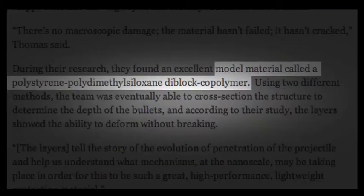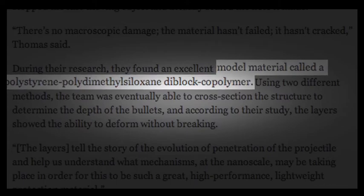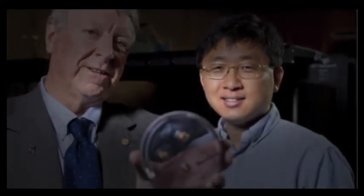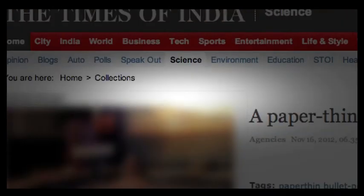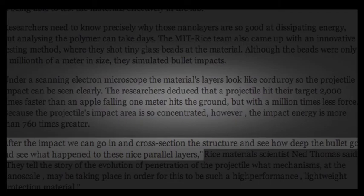In order to study the polymer, the team had to create a monomaterial that acted similarly at a nanoscale level. Assembling a structure that would shoot tiny glass beads at high speeds into the test material, they were able to see more clearly the results of the impact-absorbing material. Ned Thomas, a Rice University material scientist, explains, "After the impact, we can go in and cross-section the structure and see how deep the bullet got, and see what happened to these nice parallel layers.